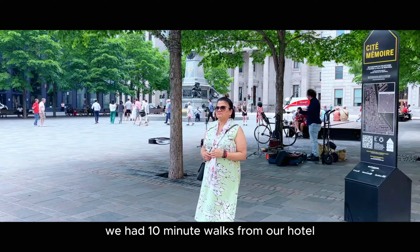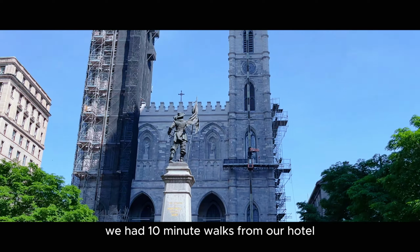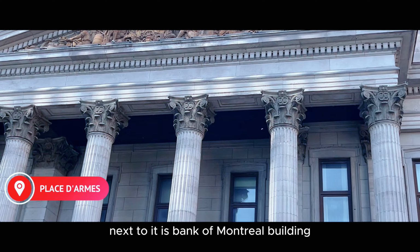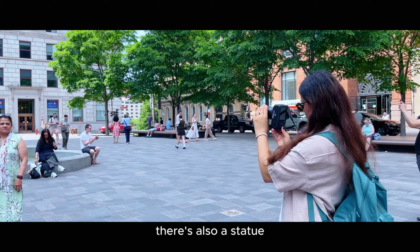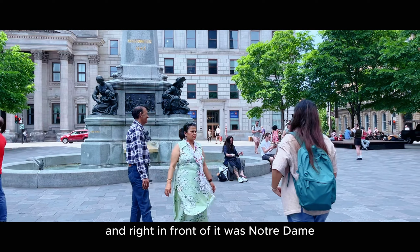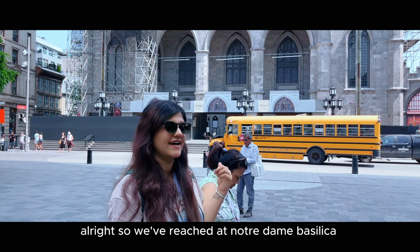We had a 10 minute walk from our hotel. So here we are in this public square, which is called Place d'Armes. Next to it is the Bank of Montreal building. There's also a statue in the middle of one of the founders of Montreal, and right in front of it was Notre Dame.